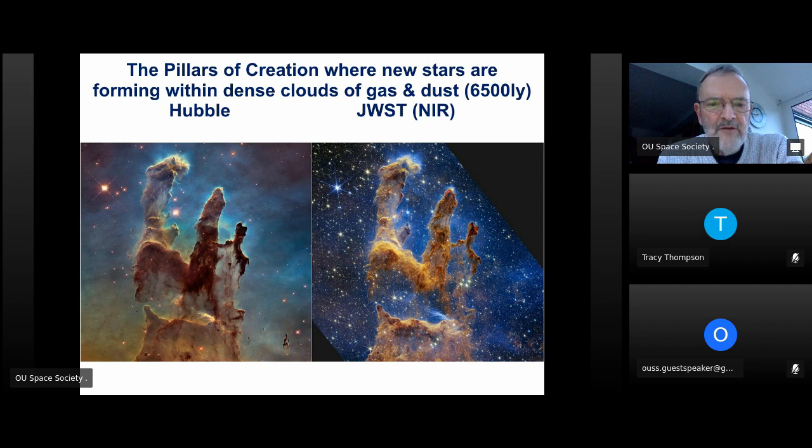I think many of you will be familiar with the famous Pillars of Creation picture on the left, the Hubble picture. But taking the same image, and this is about 6,500 light years away, in the near infrared, this is where you can actually begin to understand how much an infrared telescope peers through the dust and starts to reveal details of what's going on in those dense dust clouds.